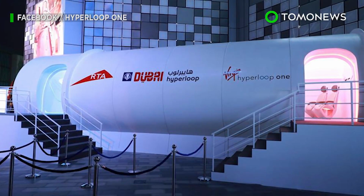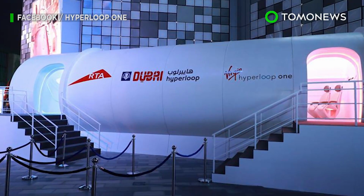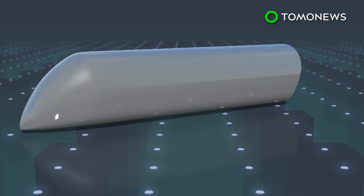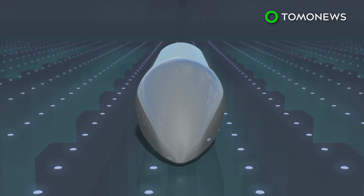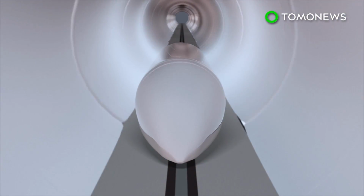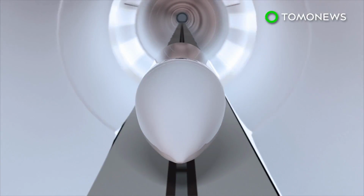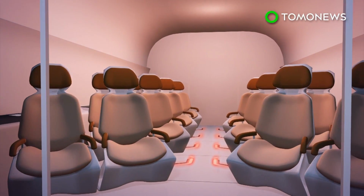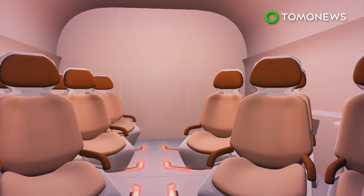A full-scale Hyperloop pod model was unveiled on Thursday, giving a glimpse into the future of Dubai transport. Virgin Hyperloop One and Dubai's Road Transport Authority developed a prototype commuter pod for the Hyperloop system, which can travel up to 1,200 kilometers per hour. Pods are divided into 2 classes: Gold, which can seat 5 passengers, and Silver, which seats 14.